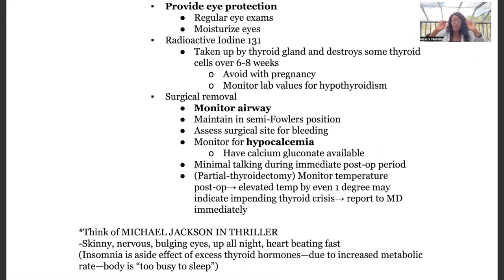Remember that exophthalmos, their eyes are bulging out, right? So some patients, their eyes bulge out so much, their eyelid can't close. They can't blink properly. And so their eyeball gets dried out and they end up getting corneal ulceration. So you're going to teach them to continually moisturize their eyes.